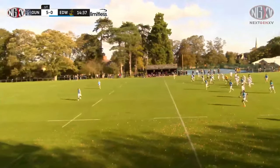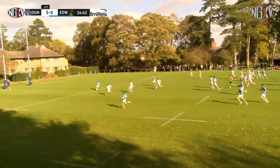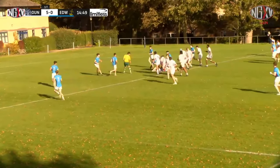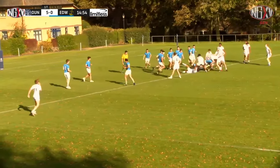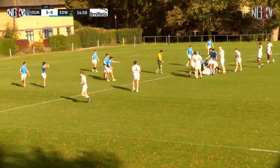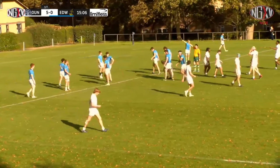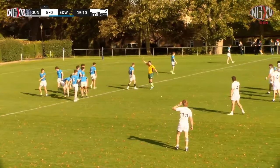They thump it straight down the middle of the field. Ball bounces, tidied up. Oundle chase is really good though, putting Teddies under all sorts of pressure. There's a bit of chaos on the field. But it's a penalty, Teddies. That was a really, really good kick chase from the home side.